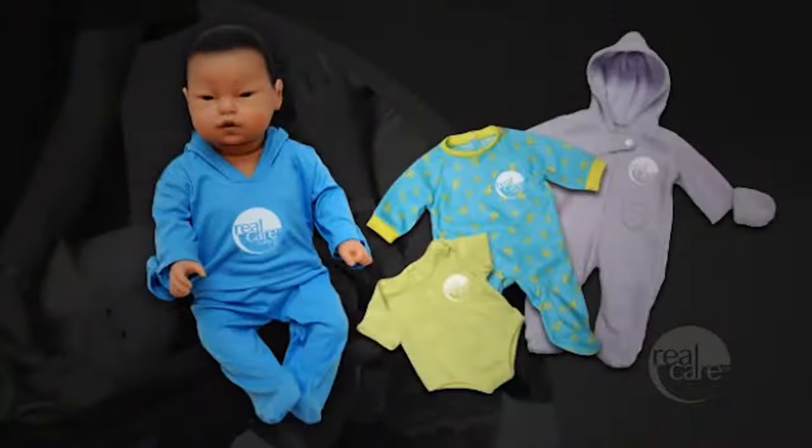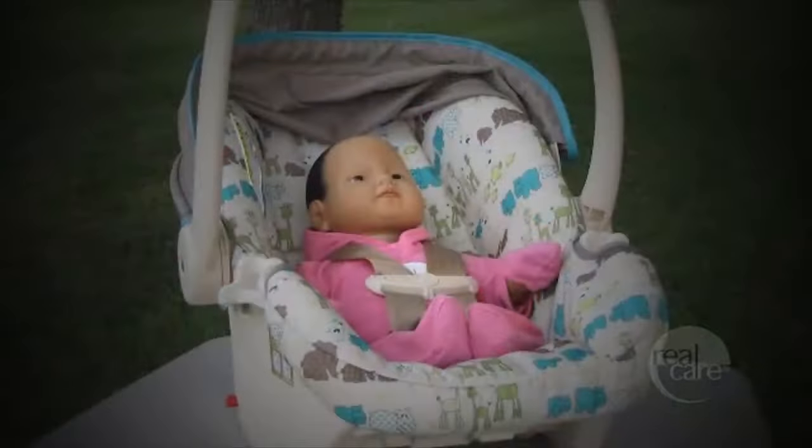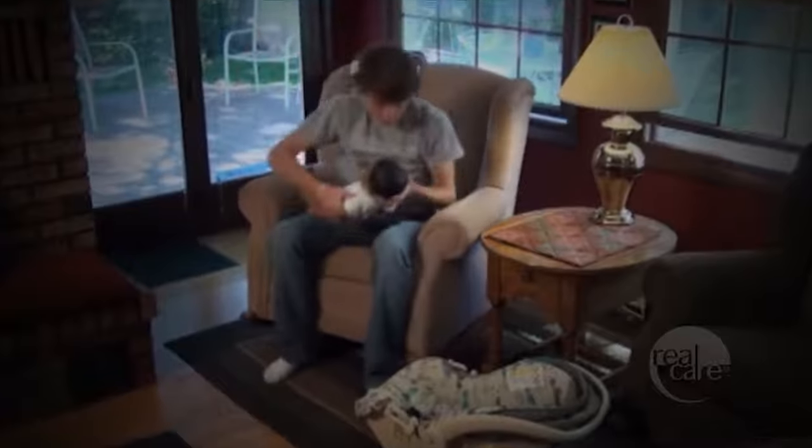Baby will record the internal temperature and report which clothing articles are on baby at any time during the simulation. Remember to keep baby clothed appropriately for conditions. Baby will also report time in the car seat. Make sure to pick up baby and interact with baby frequently, as a parent really must.